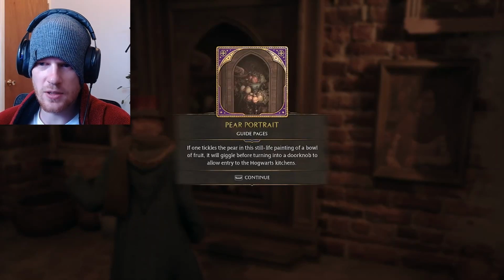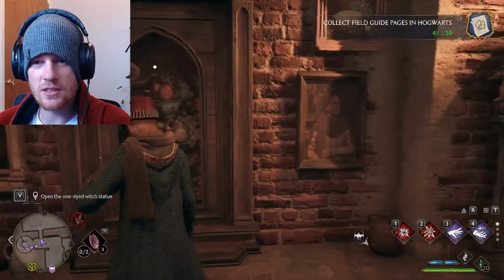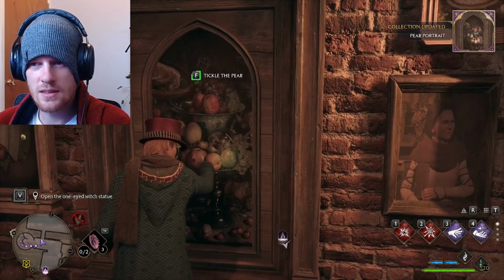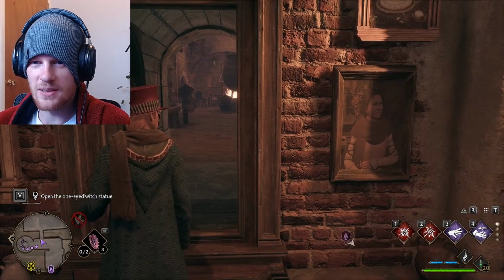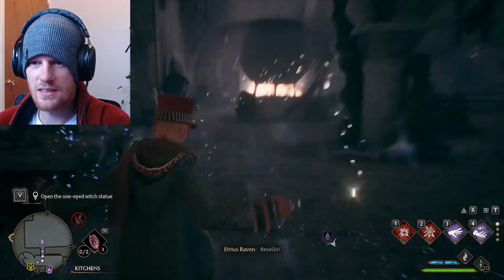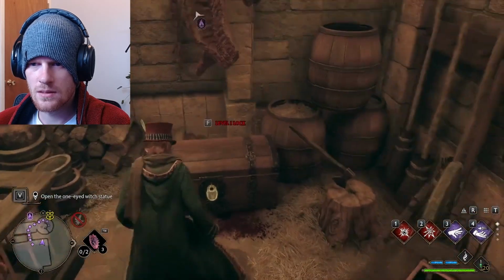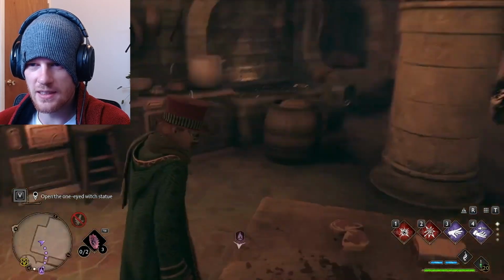Pear portrait. If one tickles the pear in this still life painting of a bowl of fruit, it will giggle before turning into a doorknob to allow entry to the Hogwarts kitchens. I didn't remember this from the books. Very cool. I don't like the way it giggled though. Oh good, you step on it.